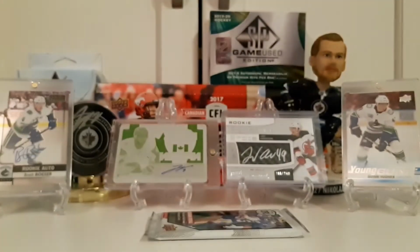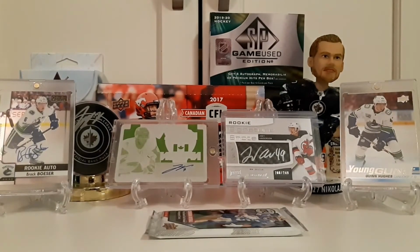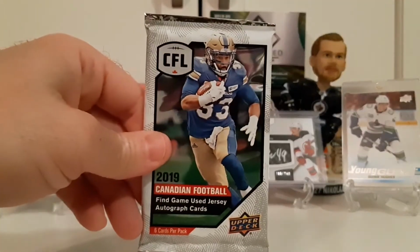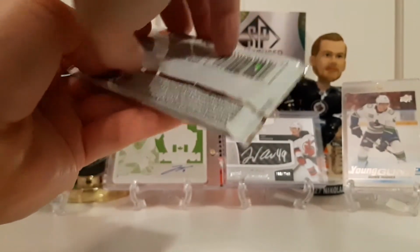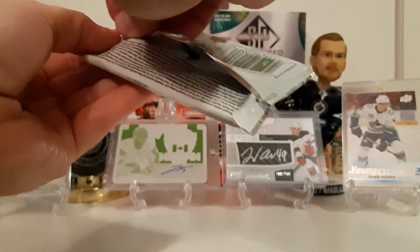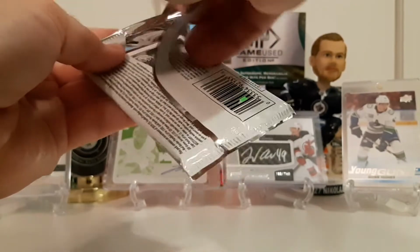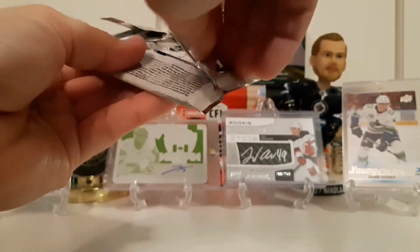Okay, last one. So we're on our last pack of CFL. Not bad. Third time's the charm. Brody thinks this one's pretty thick, so let's see. Yeah, I have the auto, or maybe another jersey. I think we're going to get two jerseys. Maybe a piece of football. Just kidding. It's no piece of football. That would be cool if they did that.